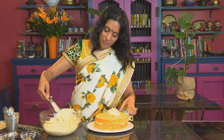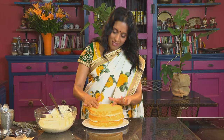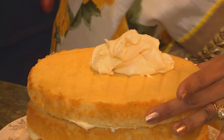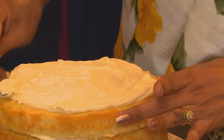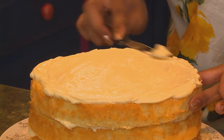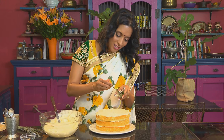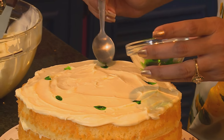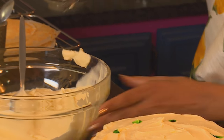A little more buttercream. And the last layer. And just swirl that over. I quite like having the sides unfrosted. And next, because it's Earth Day, can't resist a touch of color. Dip a teaspoon into some green food coloring. Use the spatula and swirl that over.